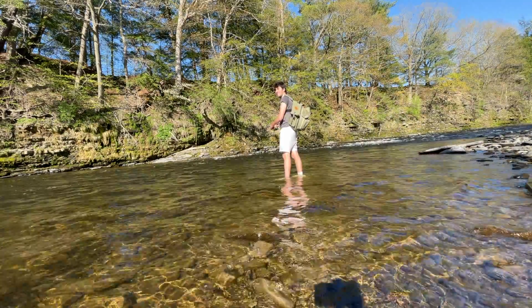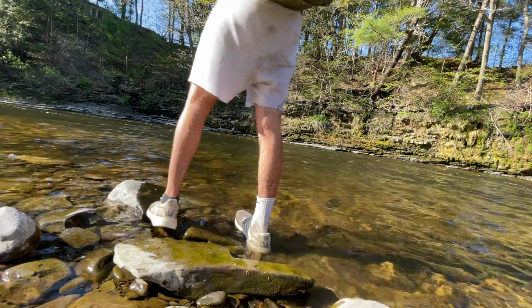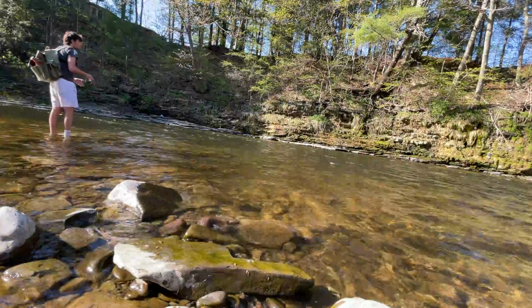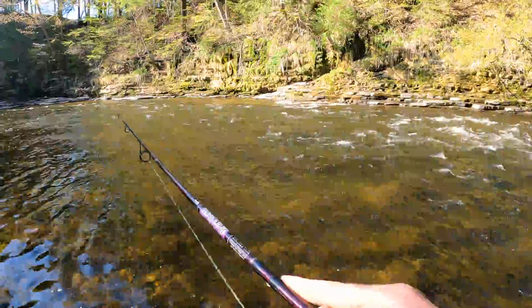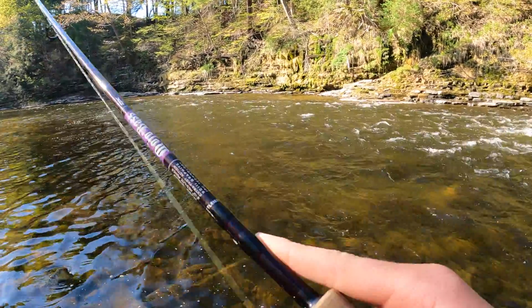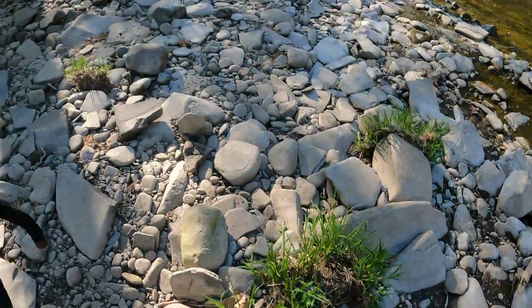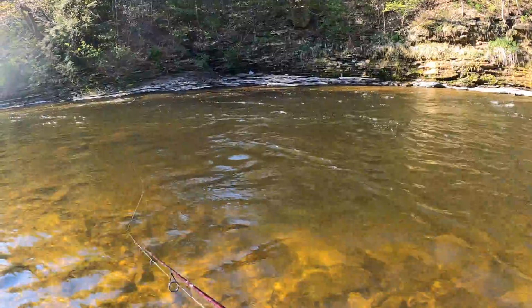I would just have to imagine that even though the steelhead have pushed back into the lake, there have got to be a couple stragglers that are just chilling out. Even just fishing a spot like this with nobody around, it's good enough for me. Work downstream a little bit. Nice smallie just came out of the rocks there.